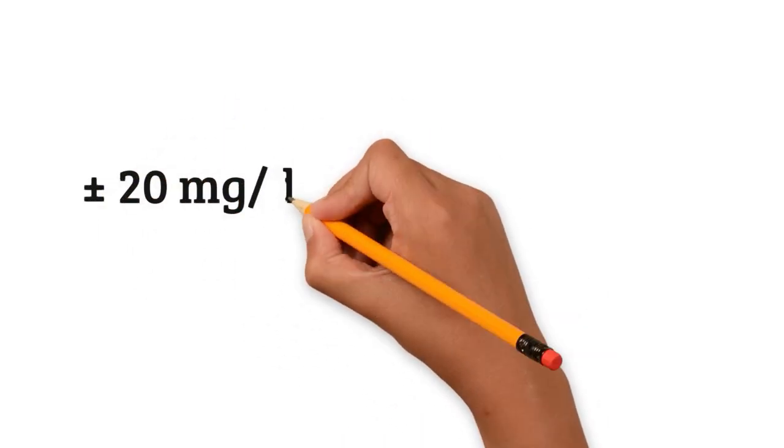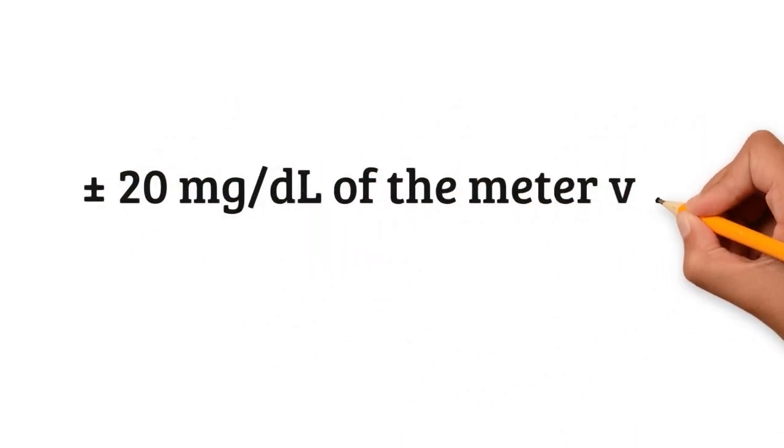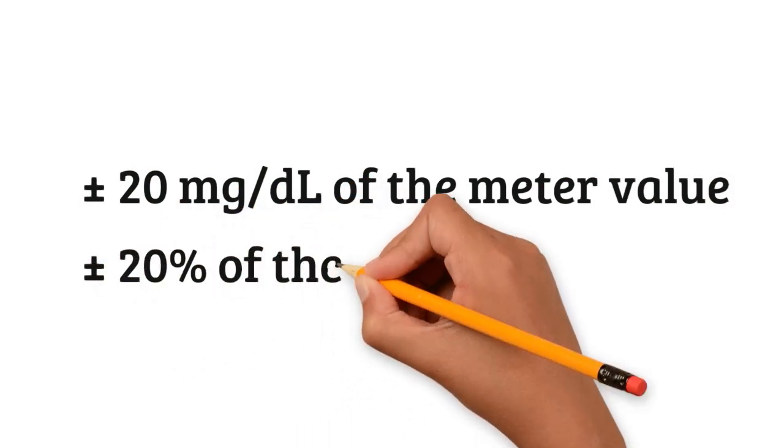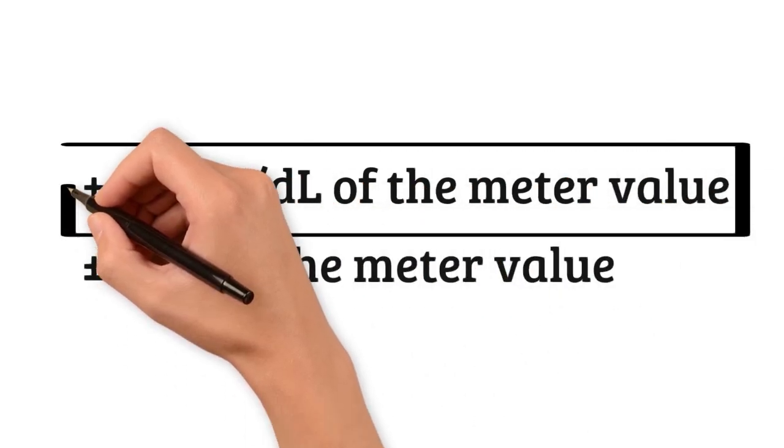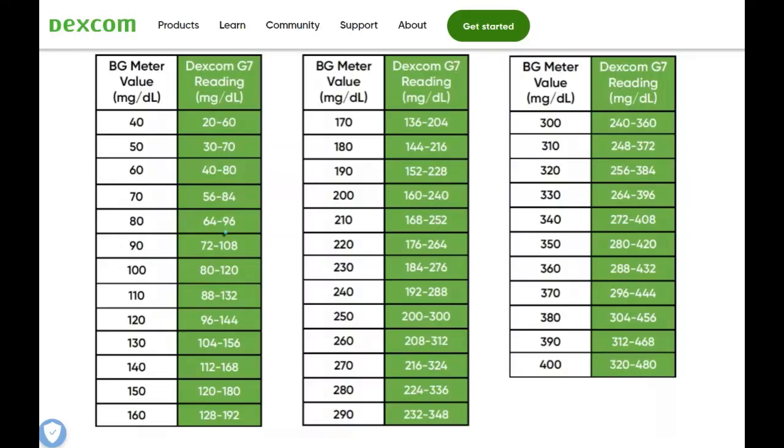The rule of thumb is that your CGM is considered accurate if it's within 20 milligram per deciliter or 20% of your blood sugar reading. I generally just go by the 20 milligram per deciliter. I guess that's a little easier. So if your meter says 100, a CGM reading between 80 and 120 is then considered accurate. Or if your meter reads 200 milligram per deciliter, a CGM reading of 160 to 240 is considered accurate. That is great and all, but I must admit, I do not accept a 40 milligram per deciliter deviation as accurate. And if I see something like that, I will act and I'll try and fix the sensor.